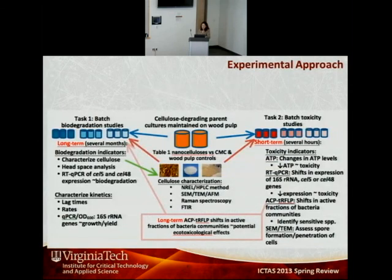And so we've gotten started doing these suites of experiments in terms of biodegradation and toxicity, using model cultures. One's representative of a wastewater treatment plant, and another's representative of a wetland, like where you might discharge water.